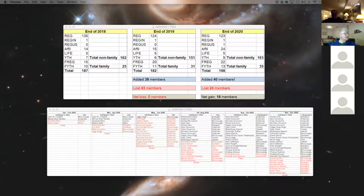So at the end of 2018, we had about 187. At the end of 2019, we had 182, so we were down slightly. And at the end of 2020, we were at 198, which is up quite a bit from 182.